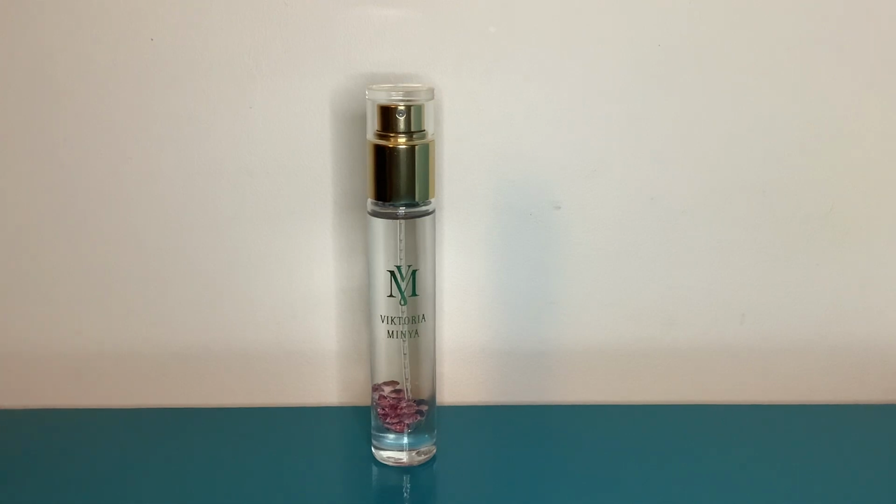So this is from the set. This one I was really excited about, but then when I got it, it has that tar smell in the dry down, and actually all of the Victoria Minya Absolutes have that as well. So I can't wear this. I think it's beautiful. It's a beautiful rose perfume with a white wine note, and I think it's got cloves in it as well, so there is a slight warmth.